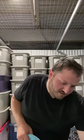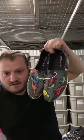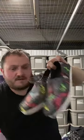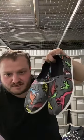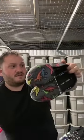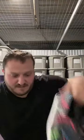Oh, no, I also picked these up. Picked up these Toms, if anybody wants to comp these out. These were on sale for $5.50, so I picked them up. I've sold a bunch of Toms, but these are cool. They have these dinosaurs on them. They were super good condition, too. The soles are a little dirty, but it's perfect. Toms dinosaurs.